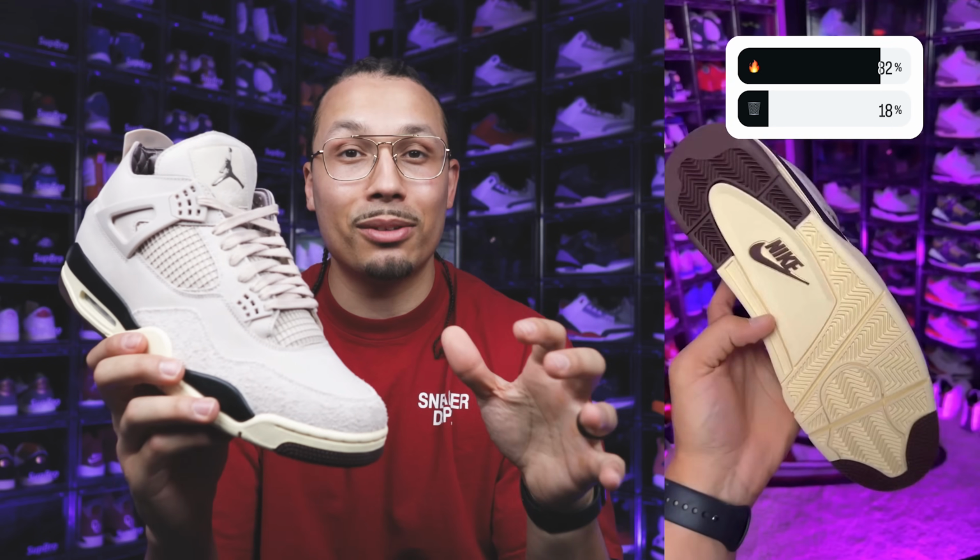You guys are going to see all the details and elements of the shoe, and you're going to be like, there's no way I don't have these in my collection. You gotta have these. At least that's kind of how I feel. At the end of the day, buy what you like.